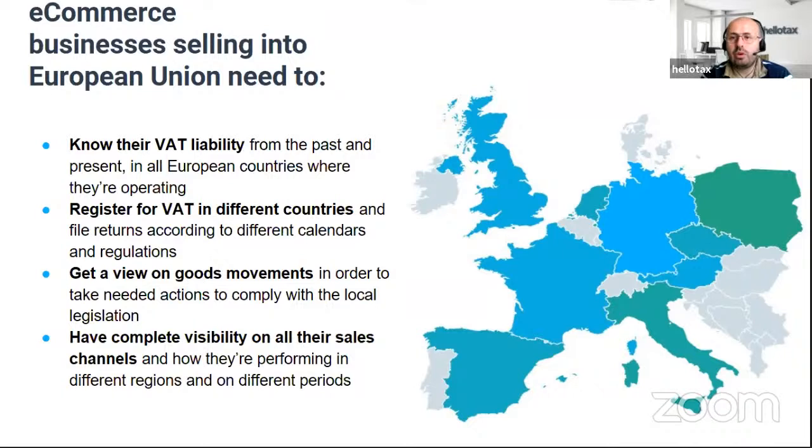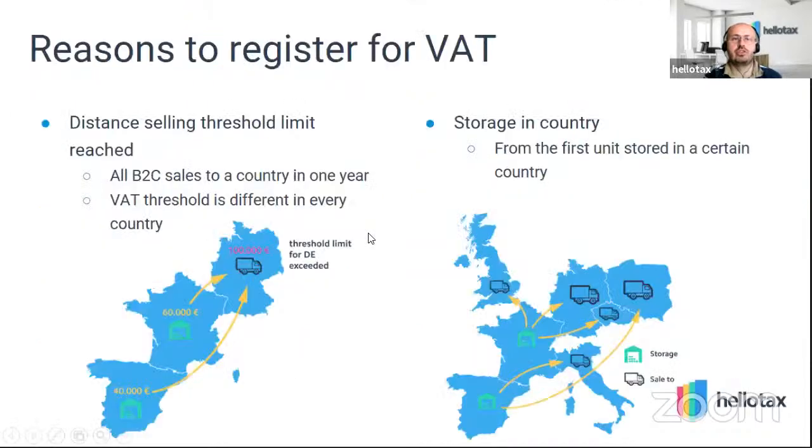And we have a dashboard where you can see all the sales and all the revenue you're generating across different channels. There are two reasons why you need to register for VAT right now. One is when you exceed the threshold, and the second is if you store goods in any market in Europe. Right now in July, some of you probably know, some not, but there will be a major change in the VAT regime, called the One-Stop Shop. When the One-Stop Shop is effective on July 1st, distance would not be that important, because you have a 10,000 euro VAT threshold. When you reach that in your home country, you can deliver to the rest of Europe with one VAT in your own home country. On the other side, VAT registration for storage stays, meaning that if you store goods in any market in Europe, you need to register for VAT.